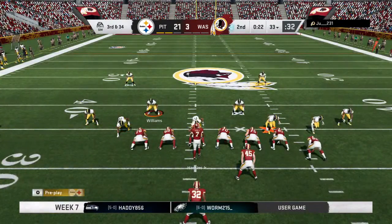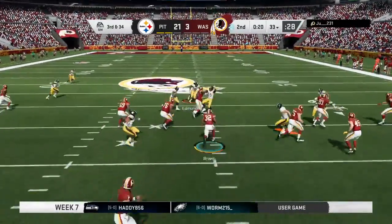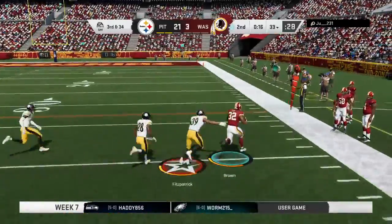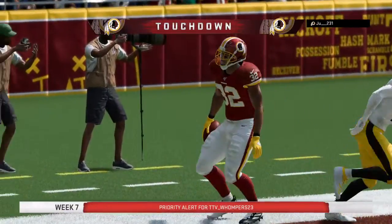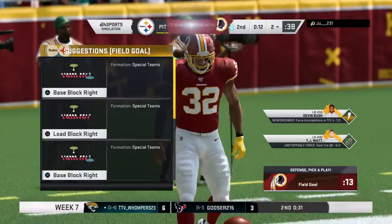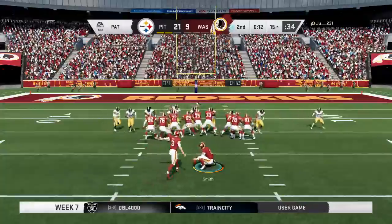Need something from deep in the bag of tricks here after 1st and 2nd down went backwards. It's 3rd and very long. Not wanting to risk another sack, they'll play it safe with a run. Takes it in. Touchdown, Washington. A great play there as the first half is winding down.